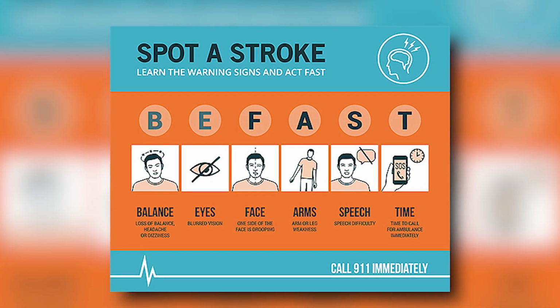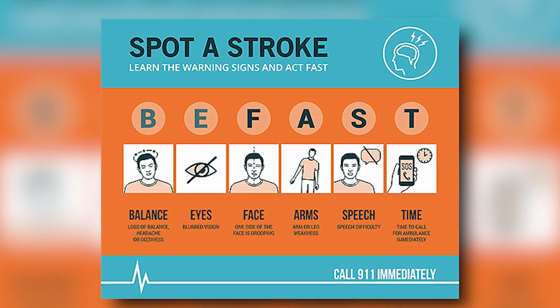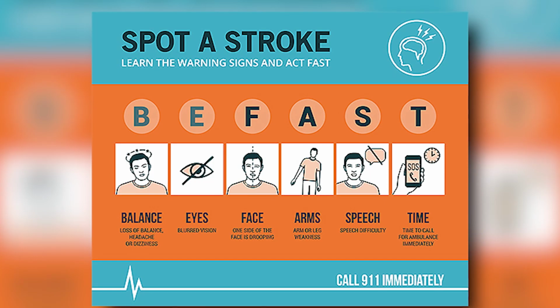The S stands for speech. If there's sudden speech blurring, or somebody's all of a sudden saying blah, blah, blah, and they think that they're saying something that makes sense, that's a big sign. And then T is for time. It's super important if you do see these signs to get to the hospital right away. This is a 911 call. It is not a, well, let's see what happens.